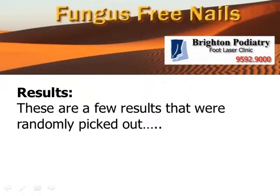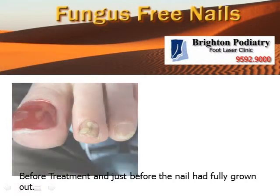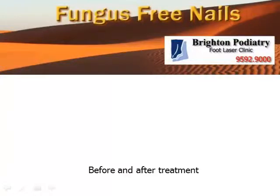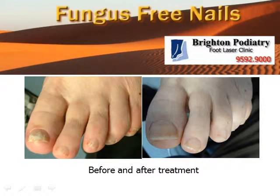Results. These are a few results that were randomly picked out. Before treatment, and just before the nail had completely grown out, you can see that the fungus has cleared up within the nail. This again shows superficial white onychomycosis, and this is around 9 months after treatment.